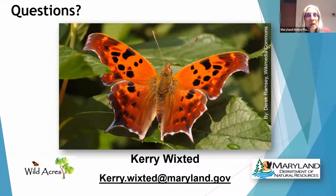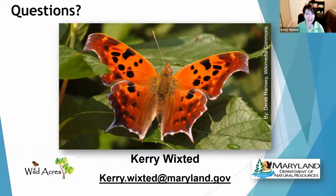We have a question about white and yellow violets. Are they also fritillary hosts in addition to the blue violets? Yes, yes. So the fritillaries will go after different types of violets. So if you got white or yellow, then they'll also eat them. And I forgot to mention, there's a specialist bee, a violet bee, that uses violets as well.